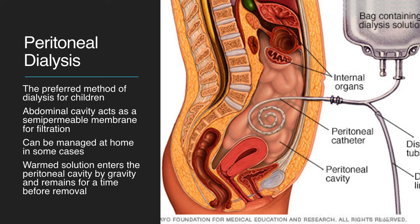And you can see here in this picture how there is a catheter that goes into the abdominal cavity, and it's kind of curled around. And so that catheter allows the fluids to go both in, and when it comes time to come out, then it is drained back out again. And it's clamped off in between when you're wanting the dwell time to happen. So that completes this lecture.